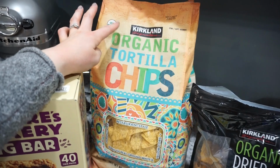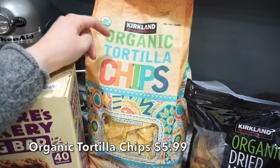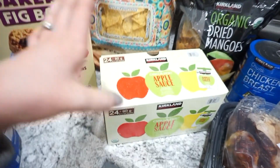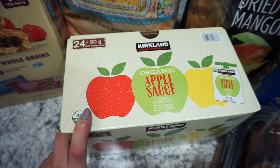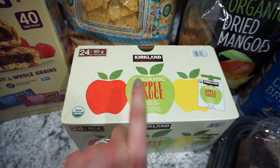Another item that we haven't tried yet are the Kirkland organic tortilla chips. We've just been getting the regular ones, but these were not much more expensive, so I figured I wanted to try the organic ones. Also got some more applesauce pouches. My daughter doesn't really like the fruit and vegetable ones, so I know she will definitely like these ones more.